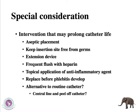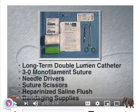Once you start to recognize some change in the vein, you should replace it before the vein gets phlebitis. And by replacement I mean you change the place, not replace the catheter. And if we think out of the box, we should think about alternative catheter materials, like the central line and the PICC catheter. I have some video about this. I'm interested in this, and I encourage you to try it. So let's take a look.